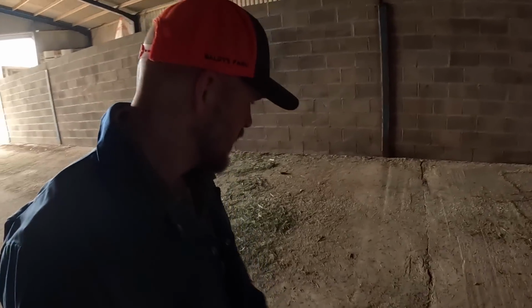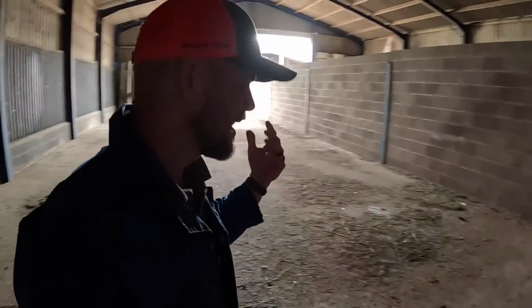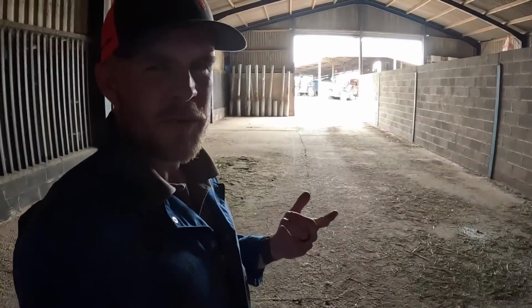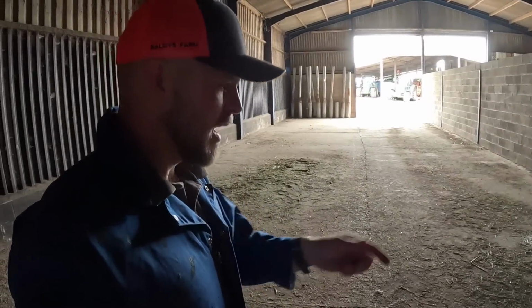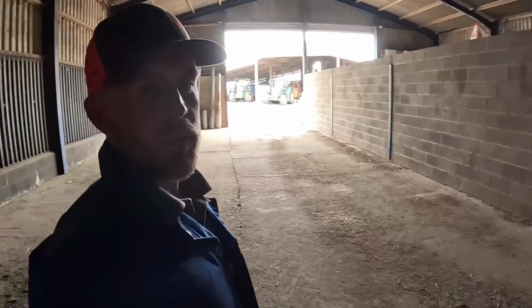And this is one for you guys. If any of you know what to put in these cracks, because we've tried cementing them with some mortar and stuff like that, but it just seems to come out. It never seems to take properly. We're not allowed to use bitumen in grain stores, so we can't put a tar down them. We need something to seal the cracks. Any ideas? I'm going to have to clean all this up, get the brush in here, brush it all up.